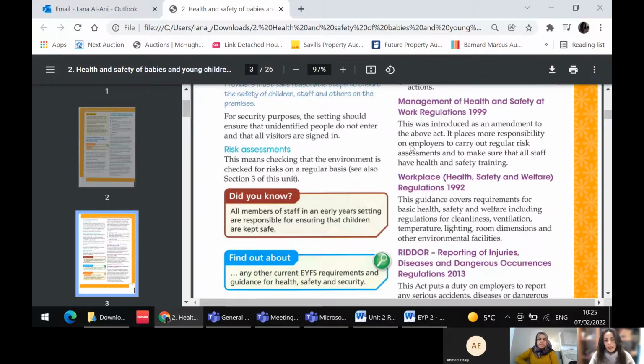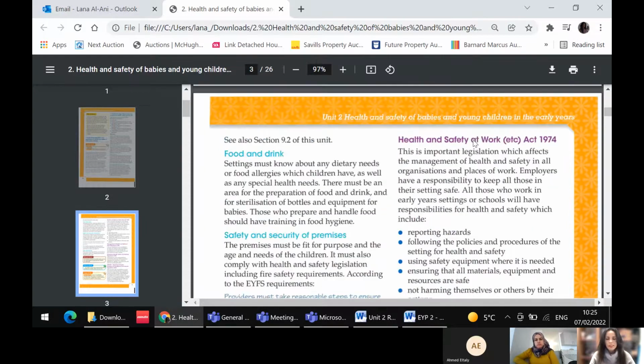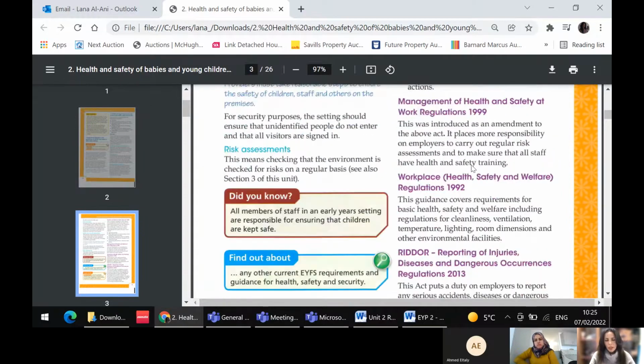As we said, Management of Health and Safety at Work Regulations 1999 was introduced to amend the one before that, and to put more responsibilities on the employers to do risk assessment. And also make sure that all the staff have health and safety training.